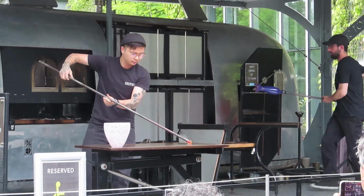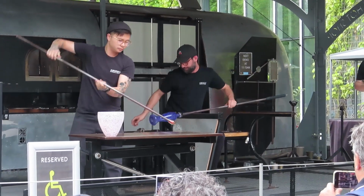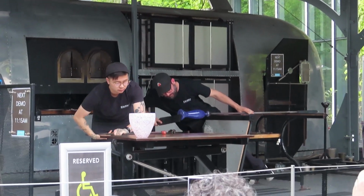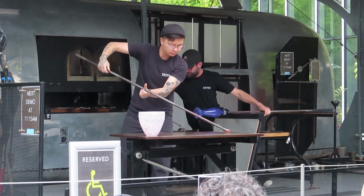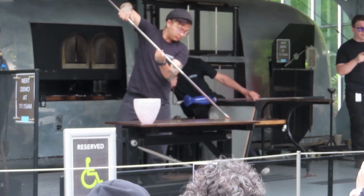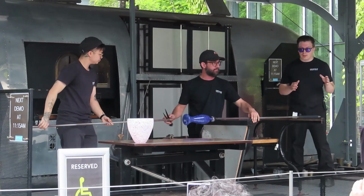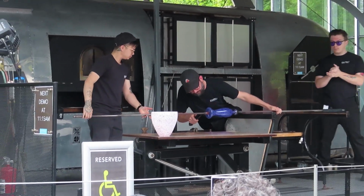Now this move is what we in the business affectionately call the tricky part. A and I need to have the right timing, otherwise this will not work and this piece is going to come crashing down to the ground. It's also the part of the demonstration where I need some help from all of you folks in the audience. If we get this knocked off the blowpipe onto that punty and it does not come crashing down to the ground, we need a big round of applause from every single person here in order to have these two keep making glass. It's very, very important. And if it does come crashing down to the ground, that's going to be the end of our demonstration.